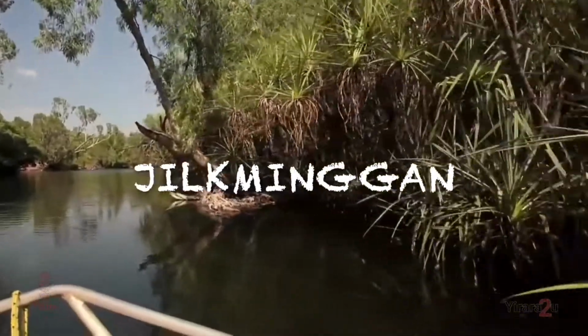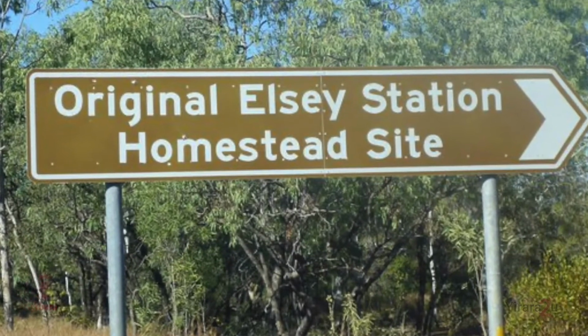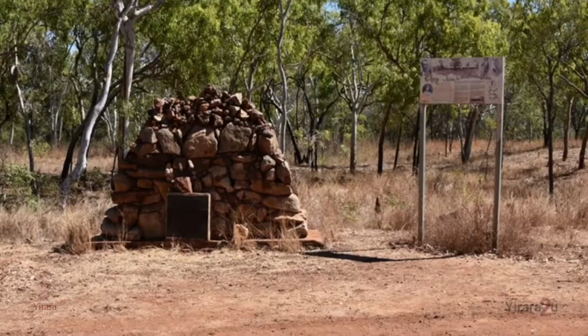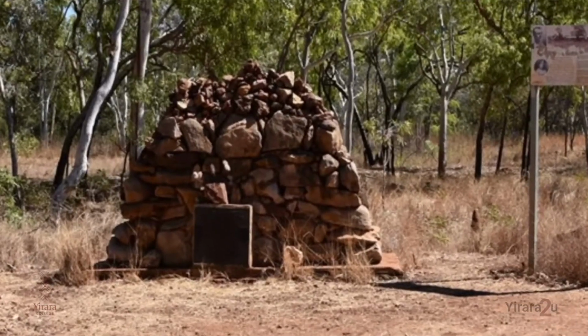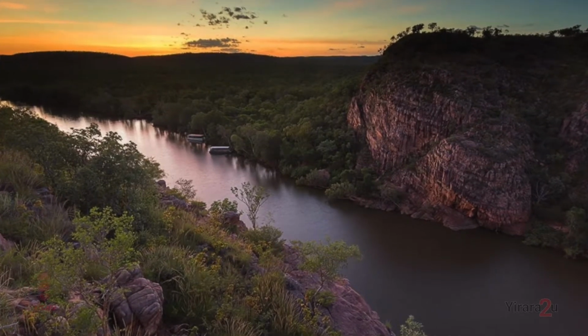Jilkminggan is on the riverbanks of the Roper River, southeast of Katherine in the Northern Territory. Aboriginal people worked on Elsie Station, a cattle station, until 1974, when they were moved off it as the station couldn't afford to pay everyone. They were given this little bit of country to establish the community.